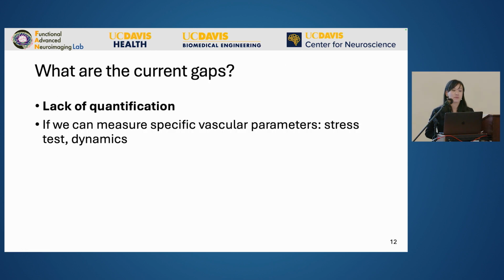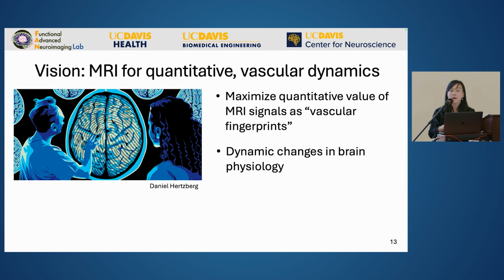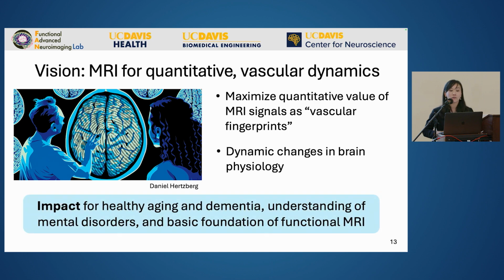And what I want to address in terms of current gaps is the lack of quantification, being able to measure the vascular parameters, and I want to use it in a dynamic way, which I'll share soon, a stress test for the brain. And I also want to start to link these resting state networks to our overall systemic vascular health, trying to understand what drives the vascular component of these networks that we can see on MRI. Overall, my vision with this research is to maximize the quantification that we can get out of MRI signals, especially during dynamic conditions, with the ultimate goal of having impact toward healthy aging, understanding of mental disorders, as well as a basic foundation for our fMRI, functional MRI signals.